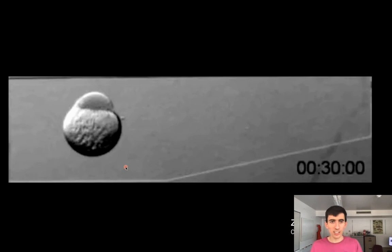But the real advantage of zebrafish is we can watch them live. So I'm going to show you a movie of one day in the life of a zebrafish embryo, and it turns from a very simple structure into a very complex one. So this embryo is 30 minutes old, and this time is going to change. You will see that the cell is highlighted here in yellow. It's a very simple structure.